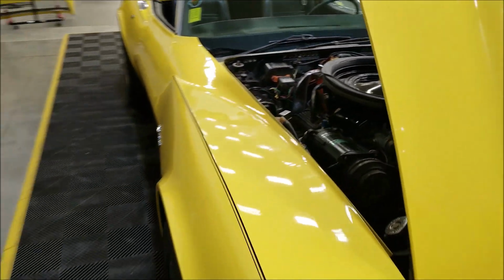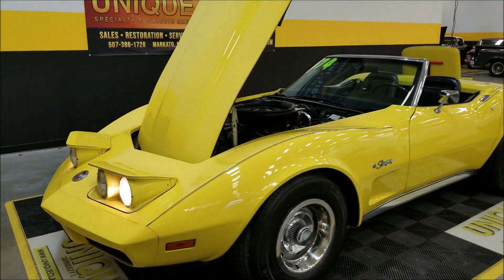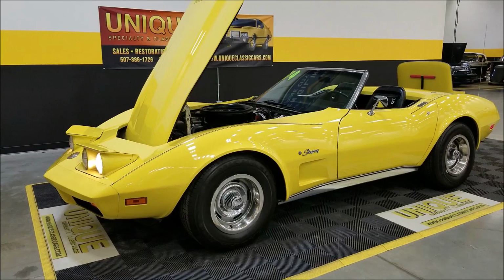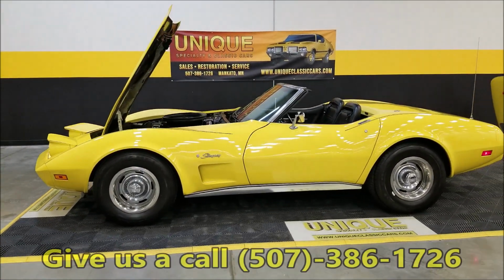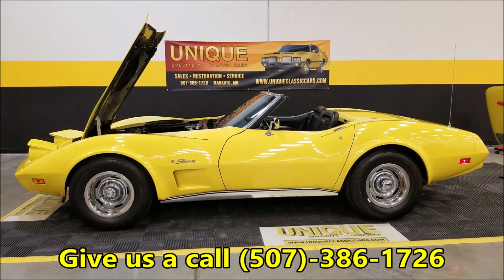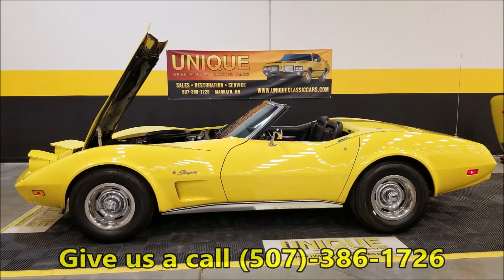Nice looking car. This would be a fun C3 if you're looking for a drop top. So there you go, 1974 Chevrolet Corvette Convertible. 4-speed car, higher horsepower 350. Nicely equipped. Give us a call, 507-386-1726.